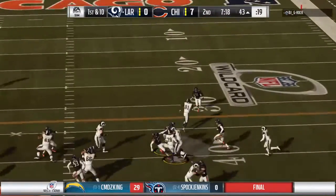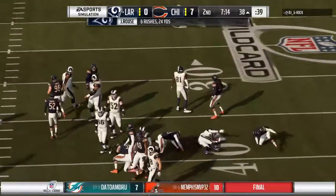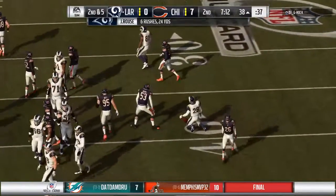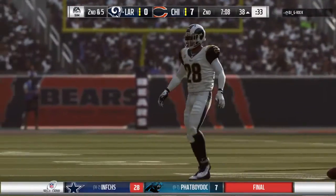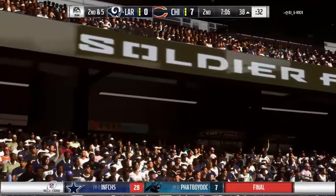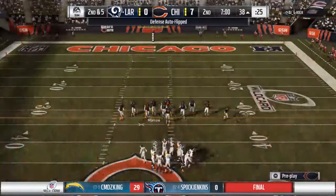Now they try the right side here. And he's going to fight his way forward here for a modest gain. Give him 5 on the carry there, and it'll be 2nd down. That's a strong pickup right there on 1st down. And as this drive goes on, we're seeing an offensive line and running game imposing its will.